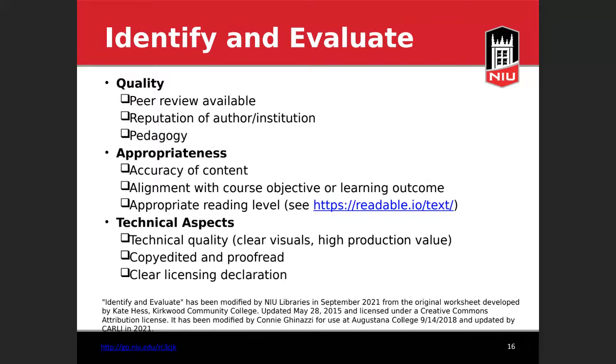Is the content accurate? Is it up to date? Does it align with course objectives and learning outcomes? Is it at the appropriate reading level for the course that you're in? So if you're in a graduate level, does it seem like it's on a slightly higher discourse level than maybe for undergraduates?